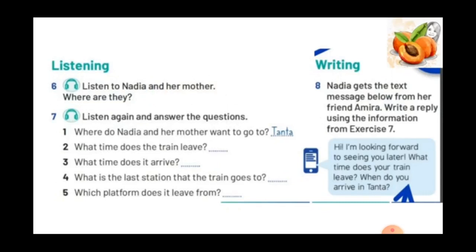Which train do we need for Tanta? We need the train to Alexandria. Look, it stops at Tanta. Oh, yes. So the next train is at 11:30. That's right. And when does it arrive? It arrives at 1:45. Which platform does it leave from? It's the Alexandria train, so it leaves from platform 7.